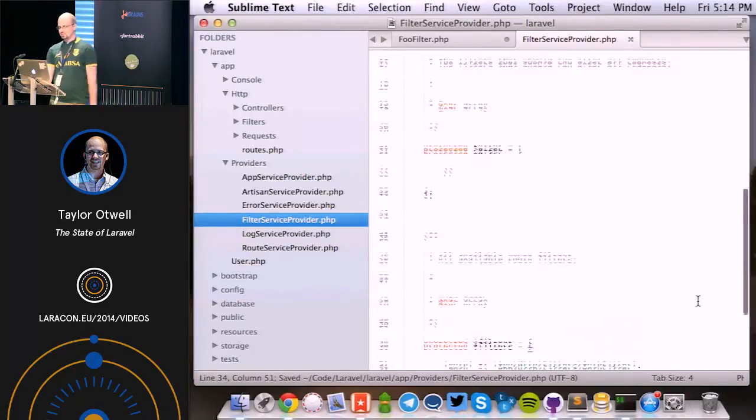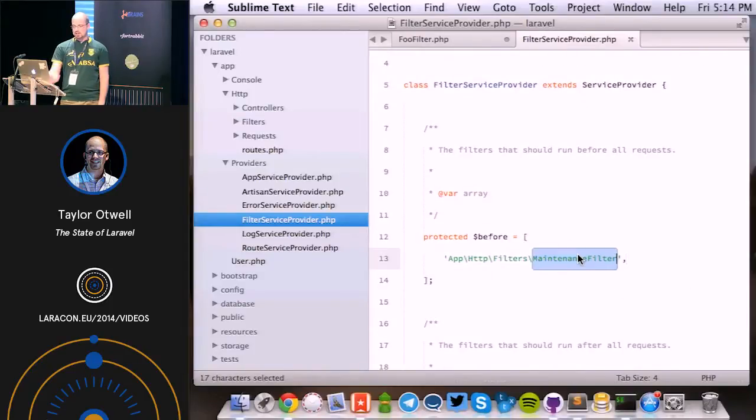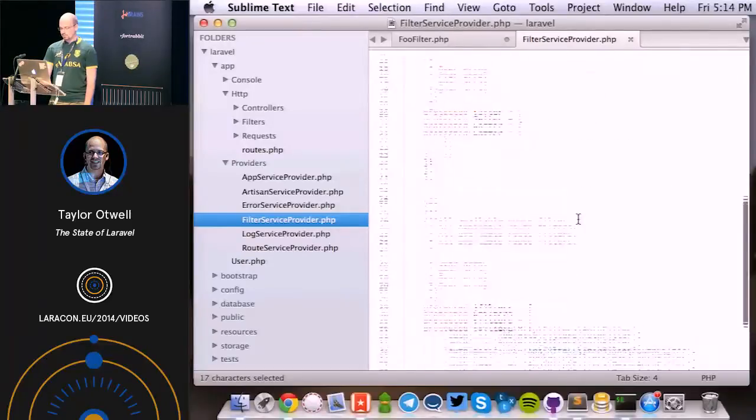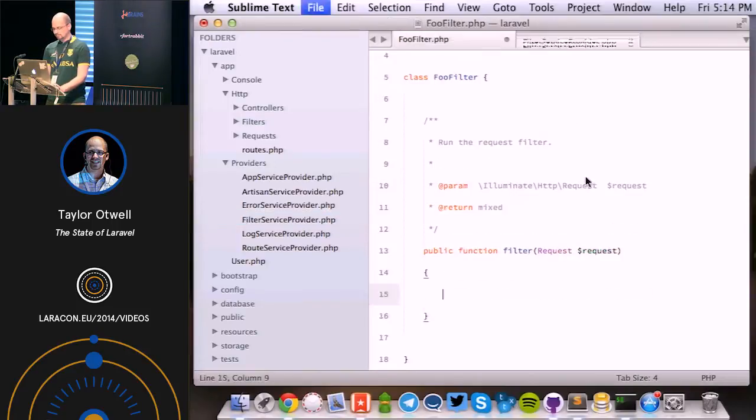Okay, so this filter service provider is just kind of a helper. I can list my before filters, which the maintenance filter is what checks if your app is down or up using the php artisan down and up commands. And then you can hook in a global after filter if you want, and then your key list of route filters that you can optionally hook into. So it's a convenient provider for registering those filters.